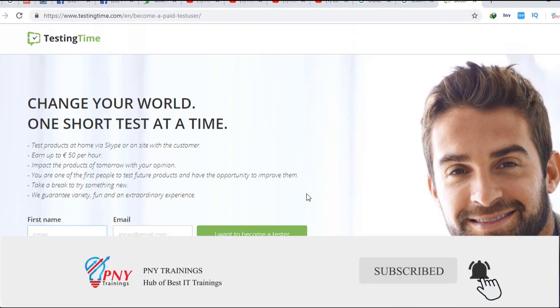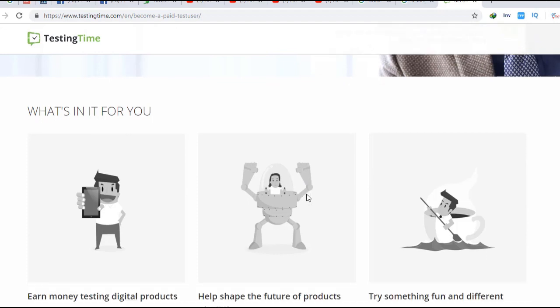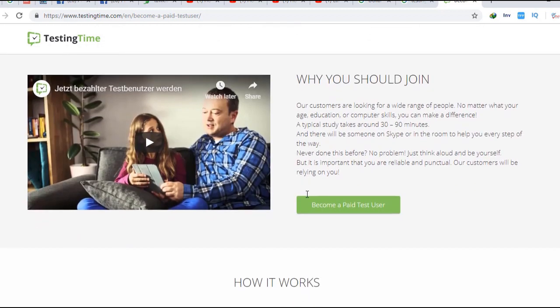After the test, you will get paid within 5 to 10 days, and you can get paid through your bank account, and you can also get paid directly to PayPal. Yes, that's one of the great things I like about it. Go check it out, guys. It's testingtime.com. Based on the reviews, many people who have worked for this company really enjoy what they do, okay?